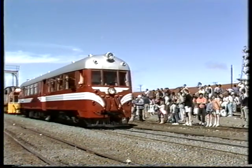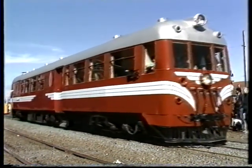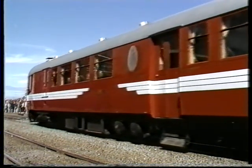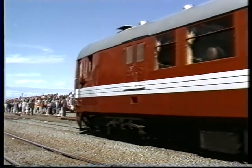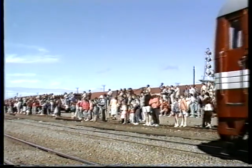In the 1930s, the diesel rail car arrived in New Zealand. This type was built by Vulcans in England. They worked for nearly 40 years and were popular and fast. A Vulcan holds the official New Zealand speed record of 78 miles an hour.